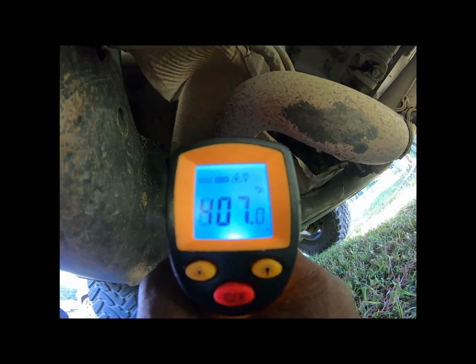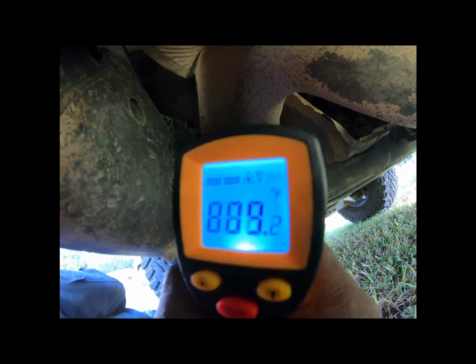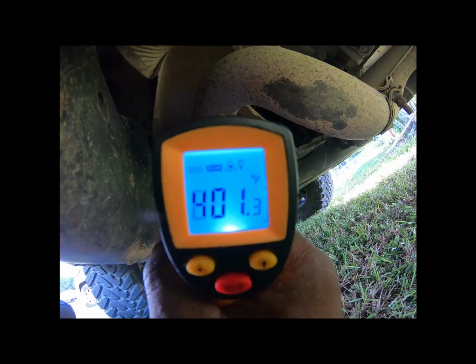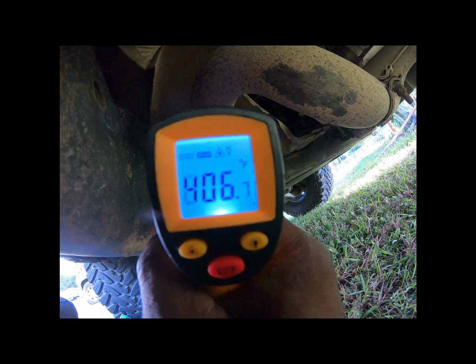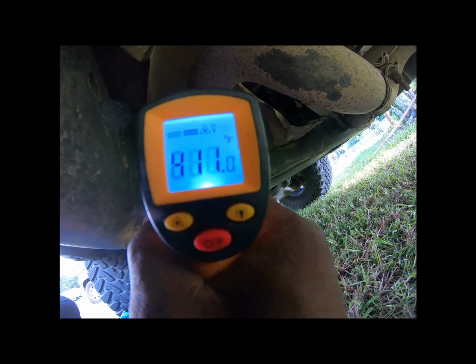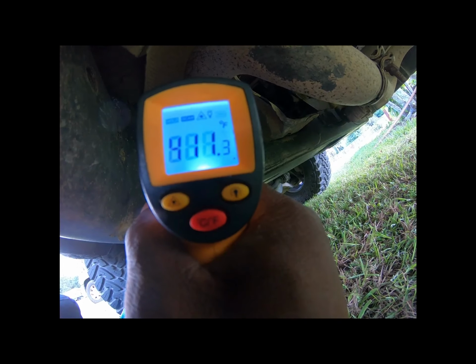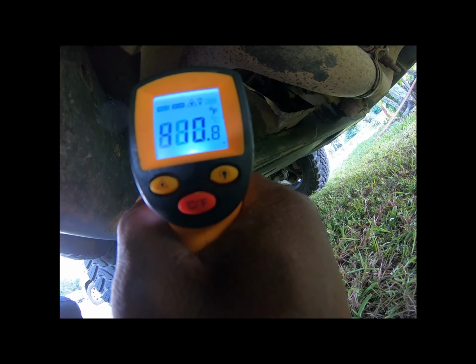400s. The highest I got here was like 410. Trying to make sure I got it on camera. It's the hottest spot. 410, 411. Yeah, 410, 411.